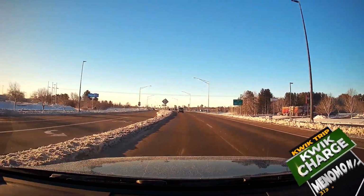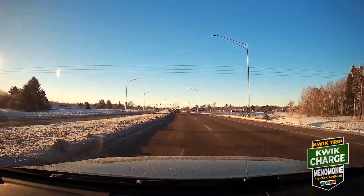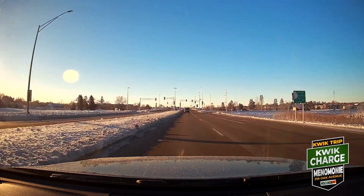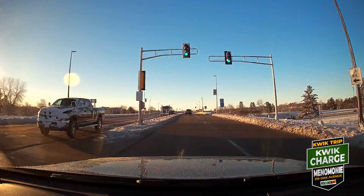Today we are up in Menomonie, stopping at the Kwik Charge location at Kwik Trip. This is at exit 41 off of I-94. A nice stop on the way up to Minneapolis, or in my case, on the way back from Minneapolis.